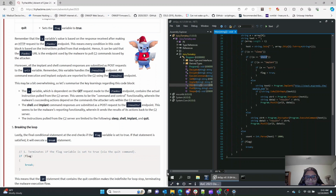Remember that the a variable's value is based on the response received after making an HTTP request to the task's endpoint. This means every condition in this code block is based on the instructions pulled from that endpoint. Hence, it can be said that the task's URL is the endpoint used by the malware to pull C2 commands issued by the attacker. Moreover, all the implant and shell command responses are submitted as POST requests to the URL3 variable. Remember, this variable handles the results endpoint.